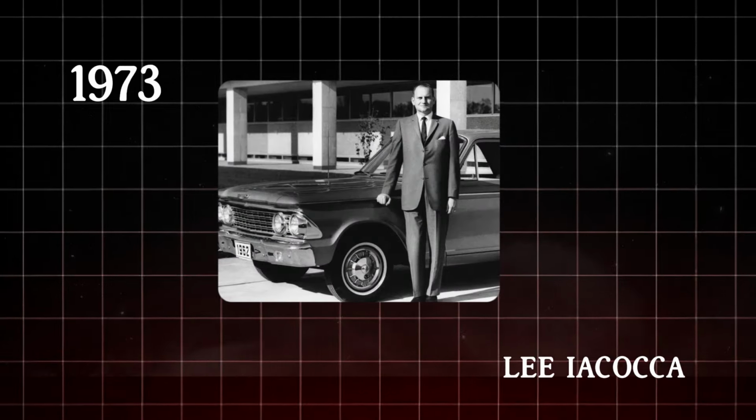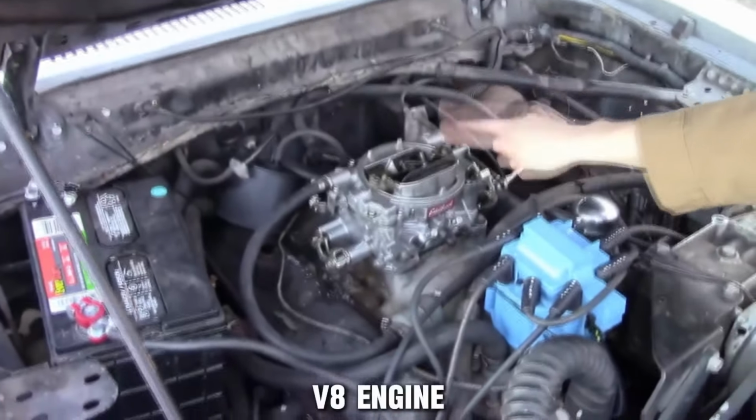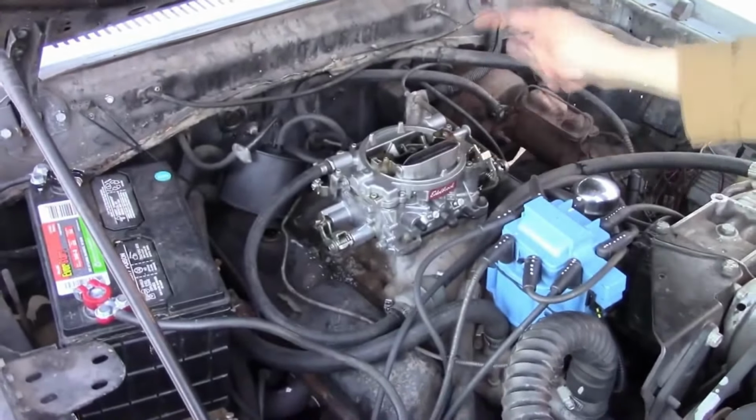By 1973, Lee Iacocca, the man behind the original Mustang, had a tough decision to make. Gas prices were skyrocketing, and consumers were starting to prioritize fuel efficiency over raw horsepower. The original Mustang had gotten larger and heavier over the years, so Ford needed to make a shift if they wanted to keep the Mustang relevant. Enter the Mustang II, a smaller, more fuel-efficient version of the beloved pony car.